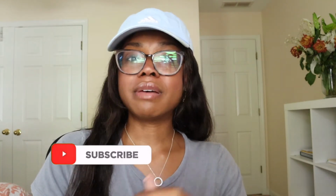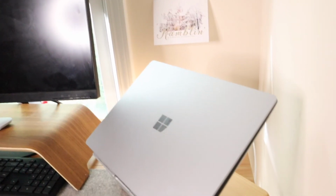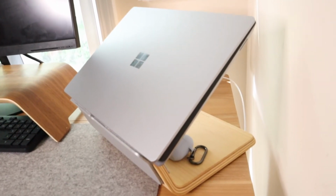If you think I should move something out of the way, let me know. But hopefully you guys like the placement of where I put things. I put my Google Home Mini in the same spot that it lived in before. And as for the laptop riser, I put it where my other laptop riser was.